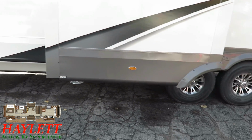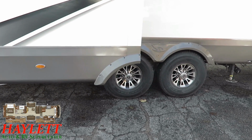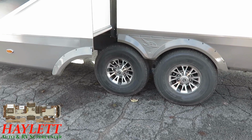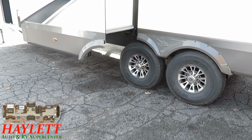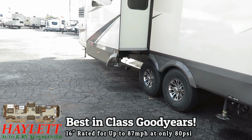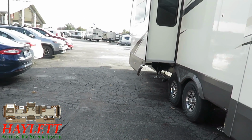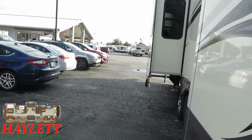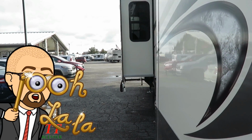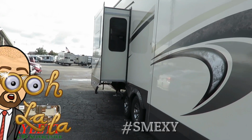We will come back to the tires and suspension on the other side of the RV as we go, but suffice to say, if those tires look big, they are. Jayco uses a huge, huge set of American-made Goodyear radials on there. And man, even over here on the shady side of the RV, how about the gleam package that they have going on in that skin? That is some pretty smexy looking skin right there.